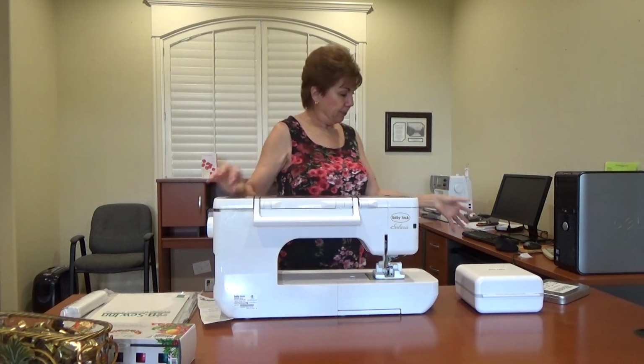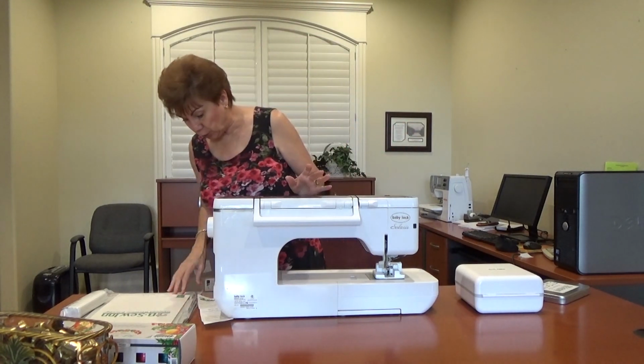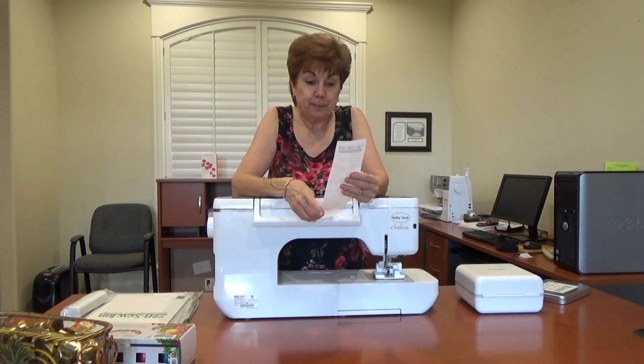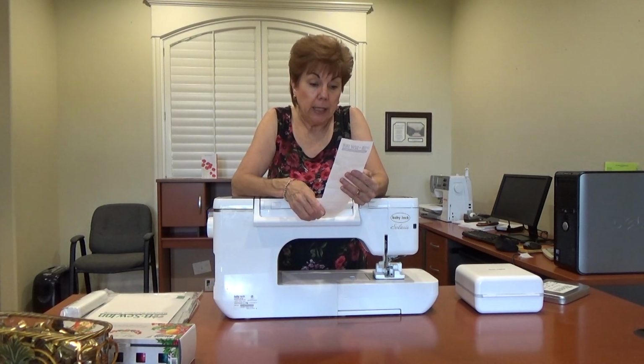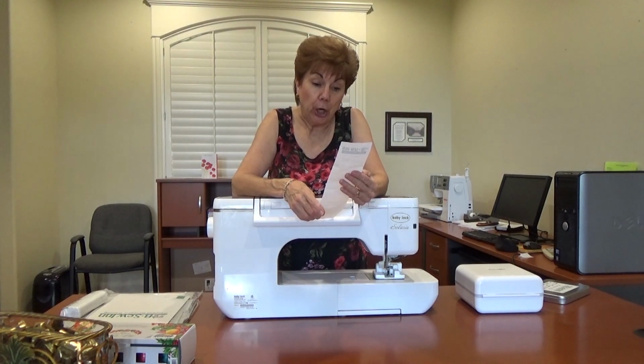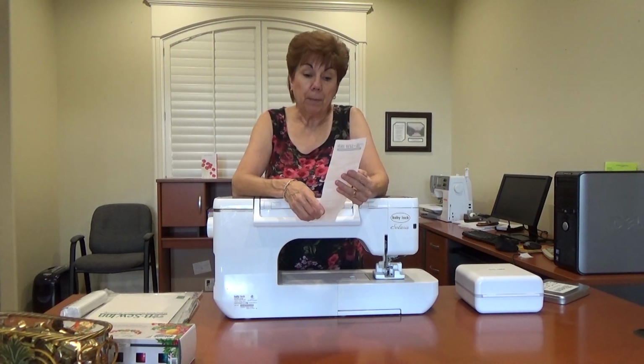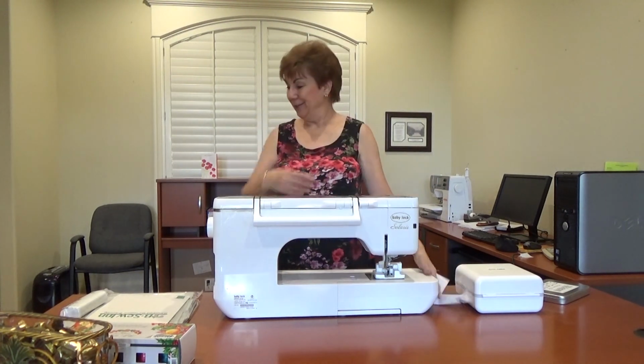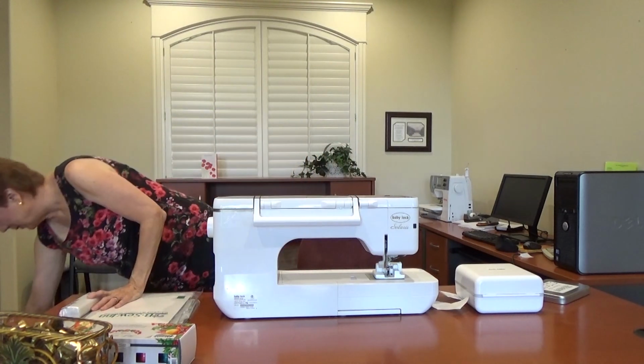But that has nothing to do with the Solaris Joy. We don't care. Okay. So the next thing that I got that was supposed to be the super deal of the century, what did I pay for it? Let me see. Floriani pocket pot holder. I paid $99.99 for it. I haven't even opened it. Let's see what it is.